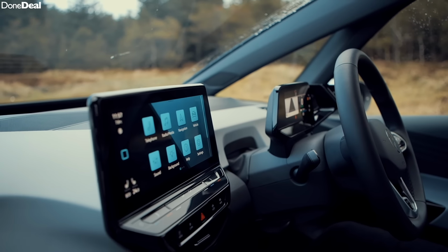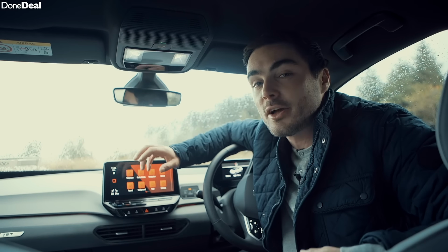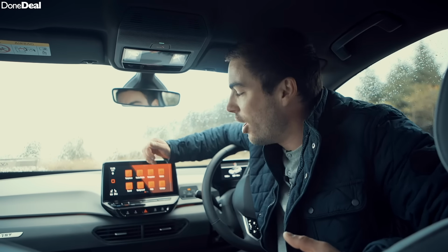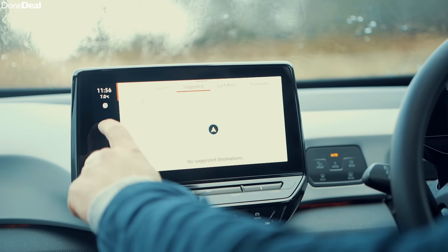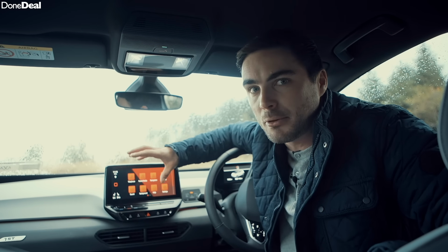Now, the infotainment system is very similar to the rest of the Volkswagen Group. So things like the Seat Leon or the Volkswagen Golf, it's pretty similar, and in fact makes no difference to those. So if you want to see a bit more of an in-depth look through it, you can hit the link up here.